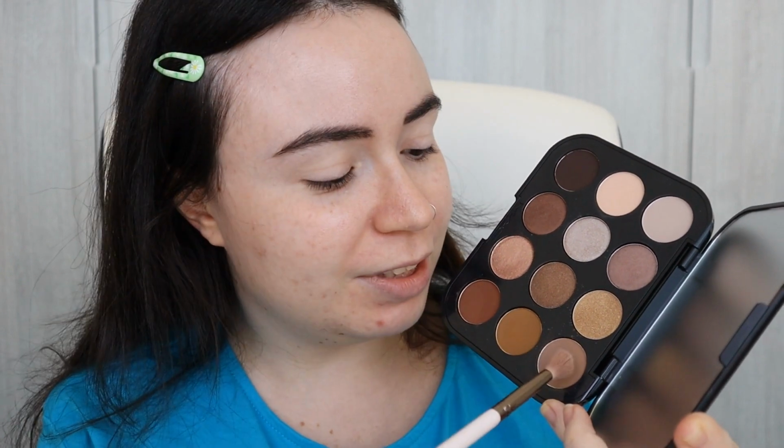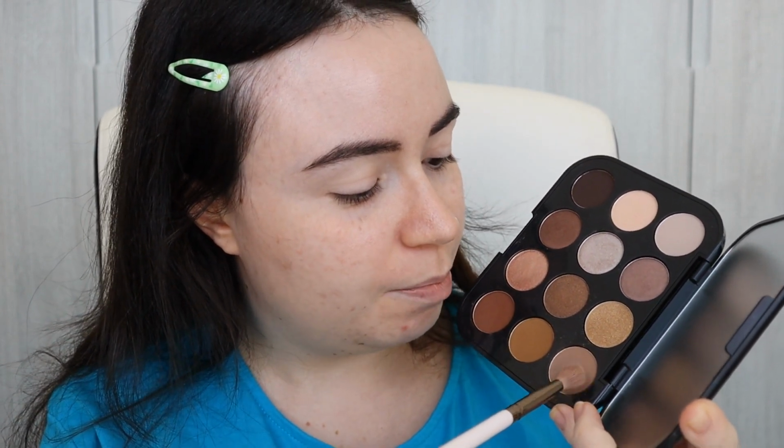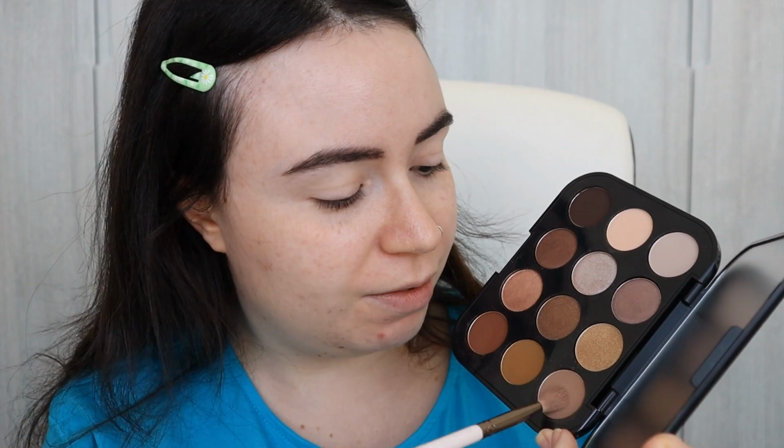So I'm going to be starting with this neutral beigey brown, I don't know, and I'm applying this in my crease. This is very neutral. And as I was saying, I already played with these. I have to admit, it's the only thing I'm reaching for these days. It is also because I have multiple variations of this palette, so I have a lot of choice, you know? So whatever I want to do, I can do.